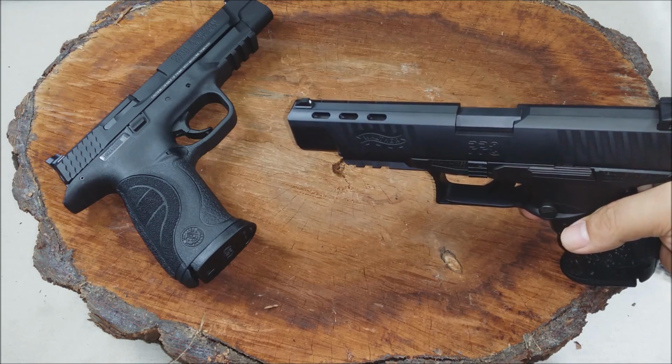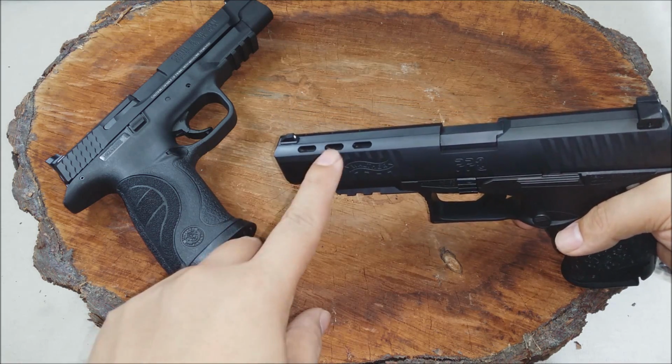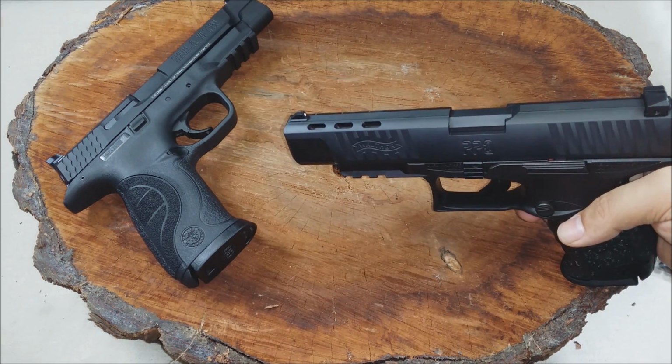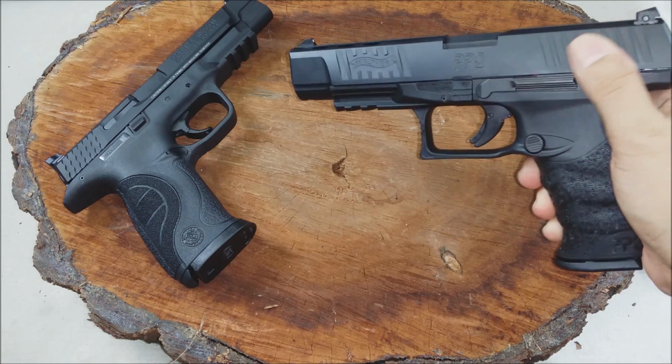I read a bunch of articles saying that it does lead to weight reduction, obviously because the metal's not there. But this is not ported at all for gas, so you don't have to worry about it heating up much, and it's not like it's a machine gun anyway. So those are what the slides look like.